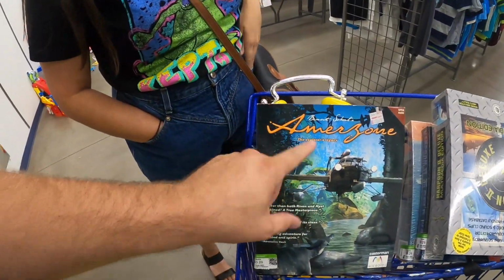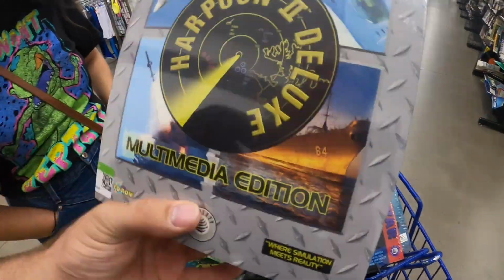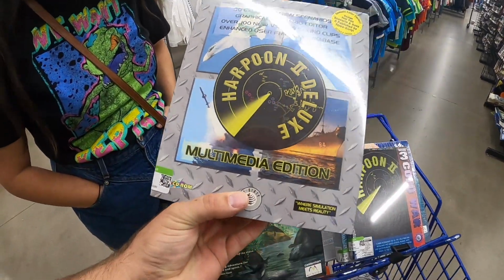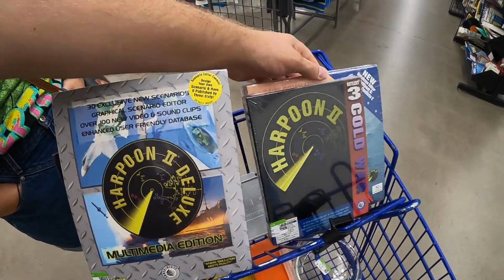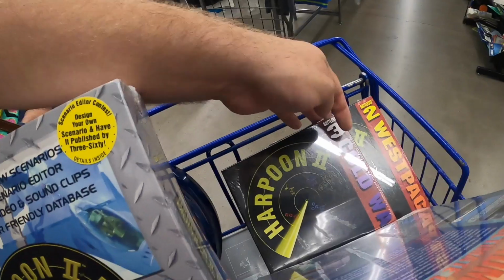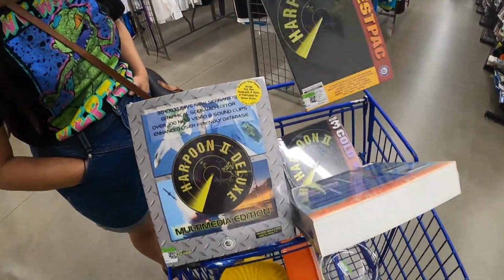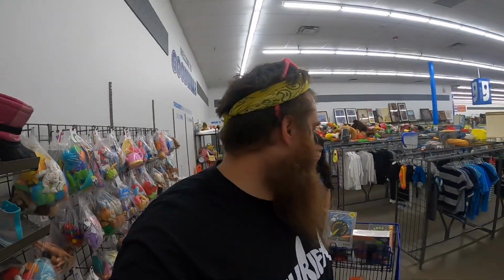All right, we've got Amerizone, I think is what that says. Military Simulator. Harpoon 2 Deluxe sealed, Harpoon 2 not deluxe sealed, and look at all this Harpoon. I guess Harpoon 2 Admiral's Edition. Jesus, there's another one. I didn't even see it. Is that two copies of the same one? We'll probably have to put a big bundle on eBay of those.